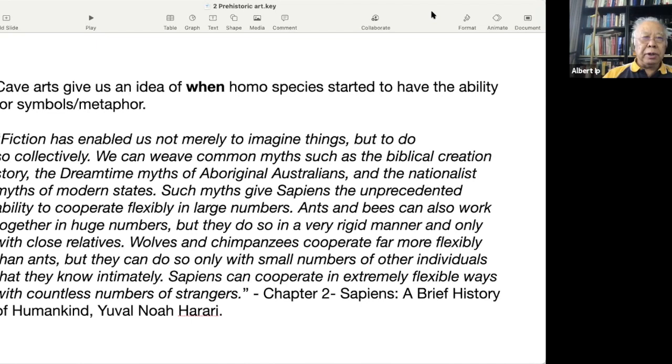Ants and bees can also work together in huge numbers, but they do so in a very rigid manner and only with close relatives. Wolves and chimpanzees cooperate far more flexibly than ants, but they can do so only with a small number of other individuals that they know intimately. Sapiens can cooperate in extremely flexible ways with countless numbers of strangers. So what does it mean?